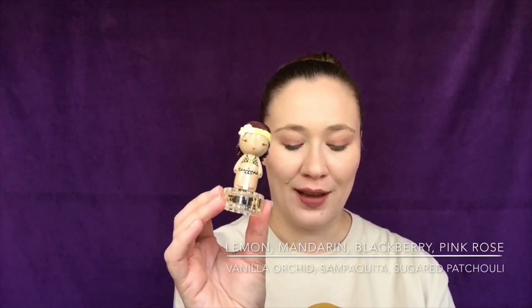Next up is another Harajuku Lovers. This is Little Angel, and I really like this one. It smells super fresh, and it lasts better than the other ones, but it does have that really just summery scent to it. So if you want something that's going to be really summery, look for these ones from Harajuku Lovers. And of course, I will be putting the notes.